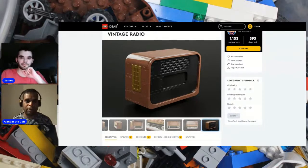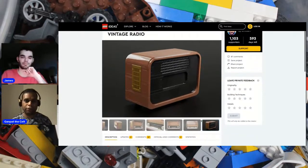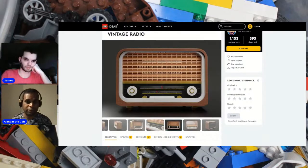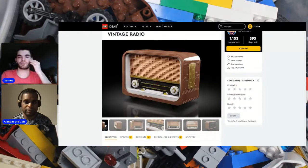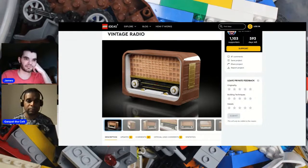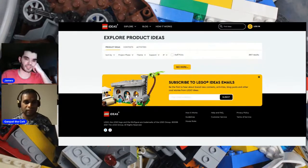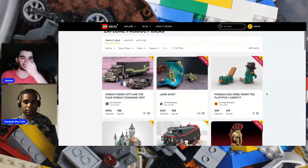What's this? Oh yeah, this is just a vintage radio. It almost doesn't look like Lego anymore. Yeah, I mean the way they've curved it is really nice, though. Yeah, it does. It looks real. It really looks real. Look at that. A bit like the NES, not like a TV, but you know what I mean. It just looks like the real deal, as you say. Yeah. Where do we go to next?